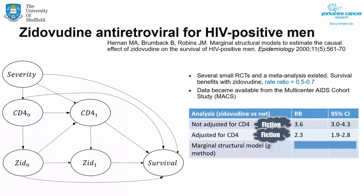So what if we use a causal inference or G method? In this case, the authors used inverse probability weighting in a marginal structural model to try to remove those arrows between CD4 to zidovudine treatment. So Luke, let's have the last poll. If we did this G method analysis, would this give us a result that is fact or fiction? In your heads, you might also like to try to guess what you think the rate ratio would be here.